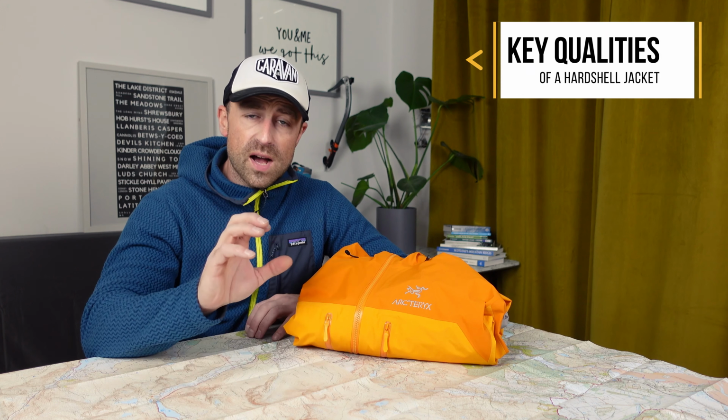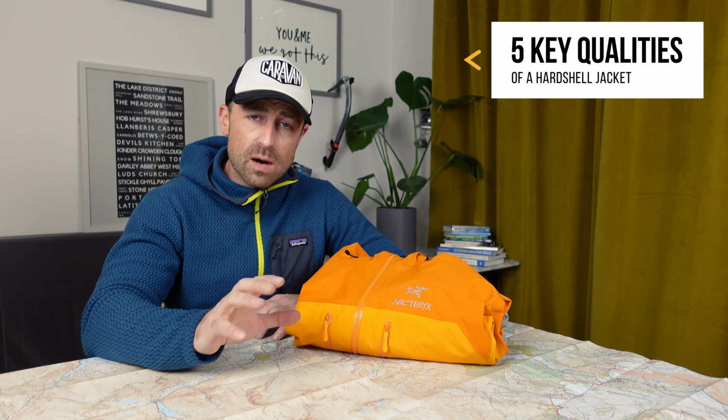So with your main activity in mind, we're going to go through my 5 key deliverables all outer shell jackets should have. So number 1, durability. Going back to the activities, if we're going to be doing something like fell running or general cycling, we're not going to need an ultra durable jacket because the likelihood of us coming into contact with, say, rocks or debris or the ground is going to be quite slim, we hope.